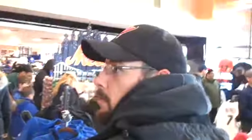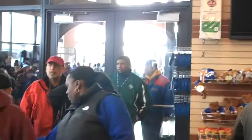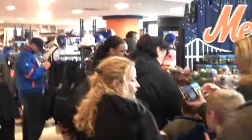So we're on the Jackie Robinson Rotunda. This is the team store. Right behind us is the rotunda. So this is right by where people enter and exit. Seems to be basically like the equivalent of a clubhouse shop.